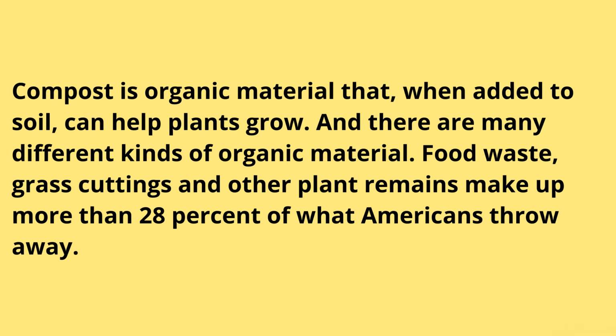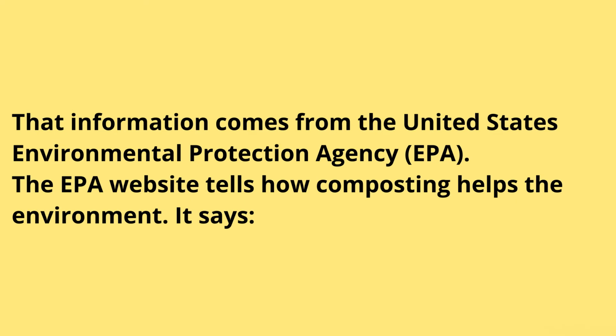Compost is organic material that, when added to soil, can help plants grow. And there are many different kinds of organic material. Food waste, grass cuttings, and other plant remains make up more than 28% of what Americans throw away. That information comes from the United States Environmental Protection Agency.